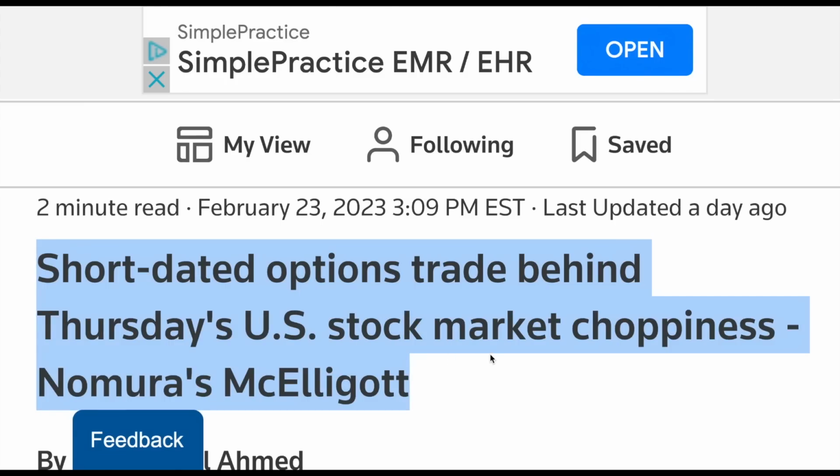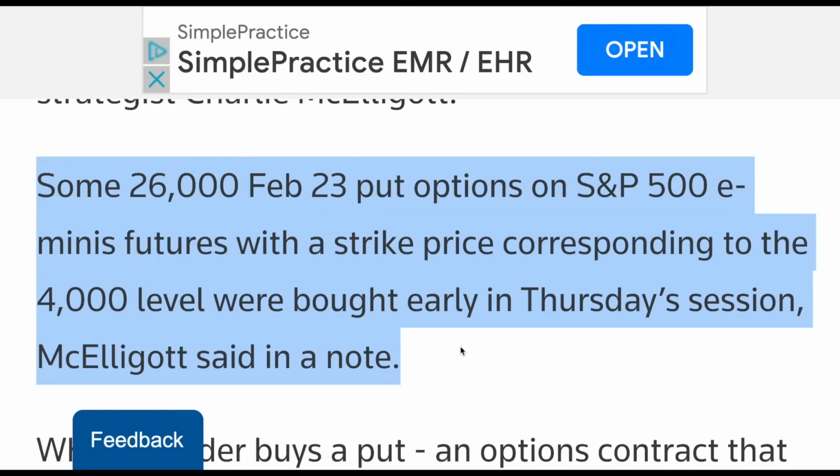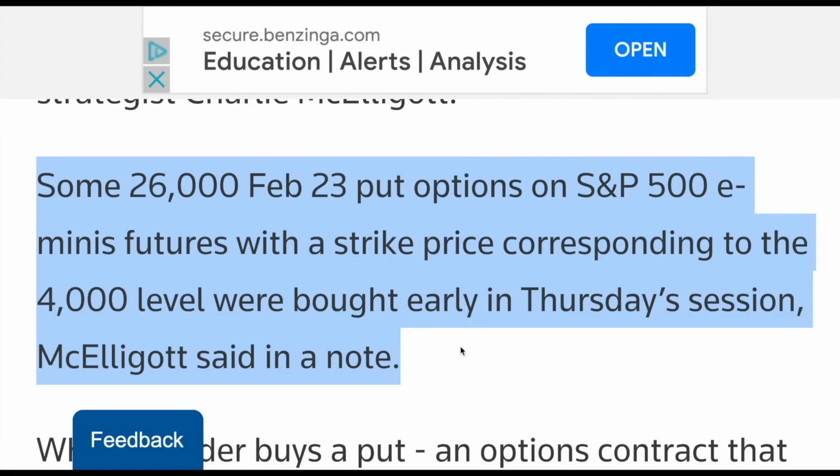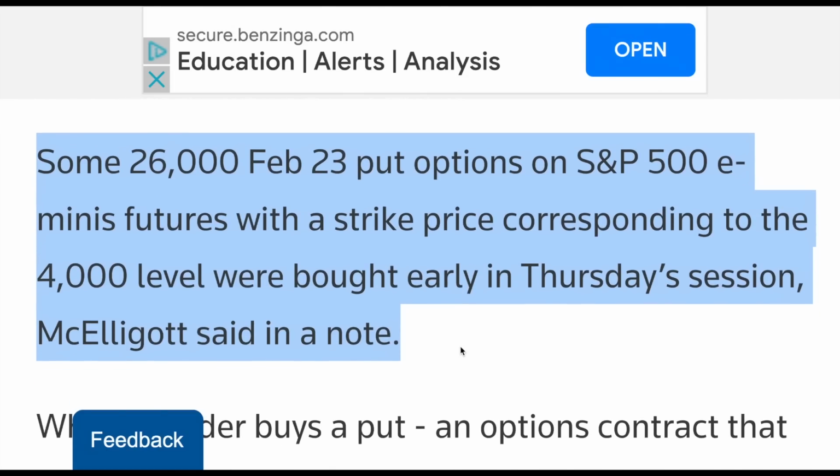Yesterday we had obviously a V-shaped type recovery. We sold off and then recovered. What caused it was very simple, actually. 26,000 February 23rd put options on the S&P 500 E-mini futures with a strike corresponding to the 4,000 level were bought early in Thursday's session.